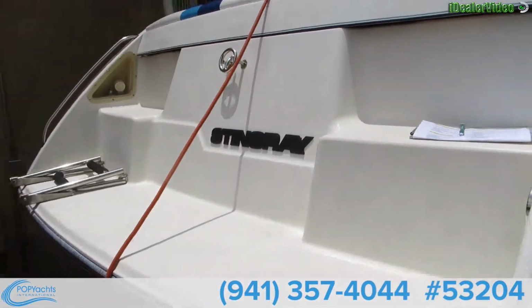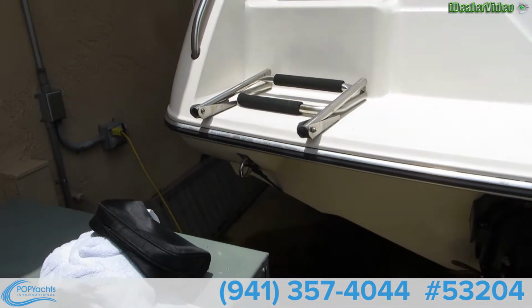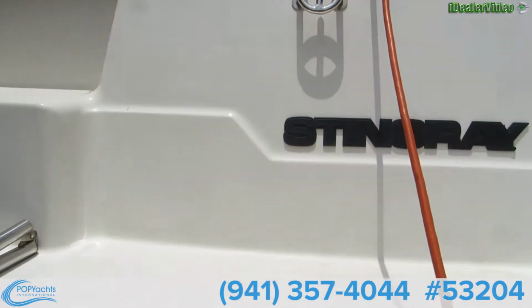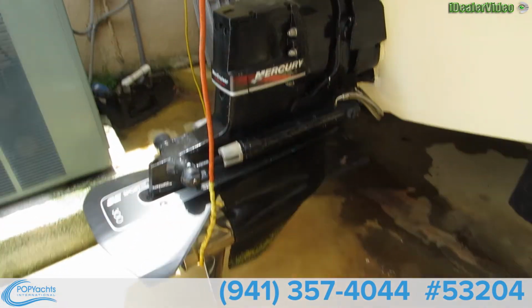Swim platform. Ski tow eye, collapsible ladder, shower, stern, a Bravo 1 outdrive, Mercury.